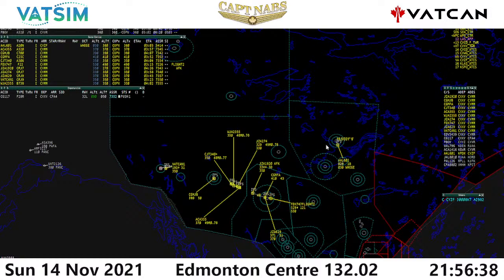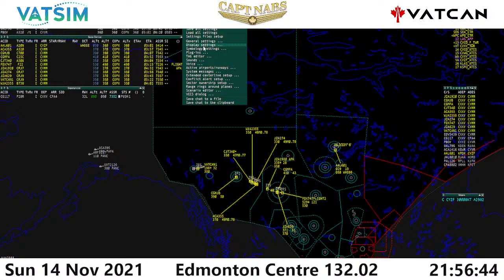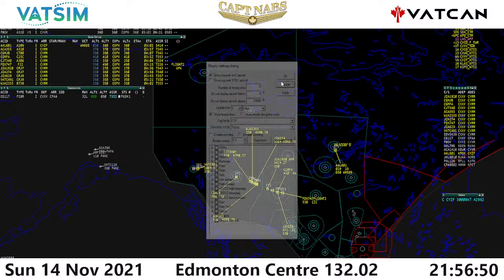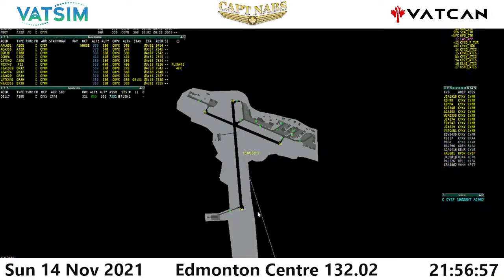And I guess now that I'm thinking about it, the one thing I'm going to need is a ground view of Yellowknife, since I'm the ground controller in Yellowknife. So hold on one second. What am I doing here? Wrong one. There we go. And there's the ground in Yellowknife. So this American is swinging around to land runway 28. It's about 5,000 feet. So I gave him the option.